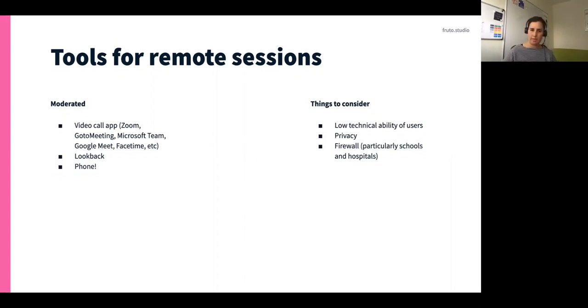And then things to consider, as I said, the local tech ability of users, privacy. Very often when you're running either interviews or usability tests, they are sharing their screen and you're recording their screen, and sometimes they open up their emails, or a private notification appears on the screen. So you have to make them aware in the introduction that they are going to share their screen and that it is being recorded, and ask them to stop the notifications, or not open emails or anything that you don't want us to see on their screen. And also firewalls, as I said, particularly schools and hospitals in our experience.